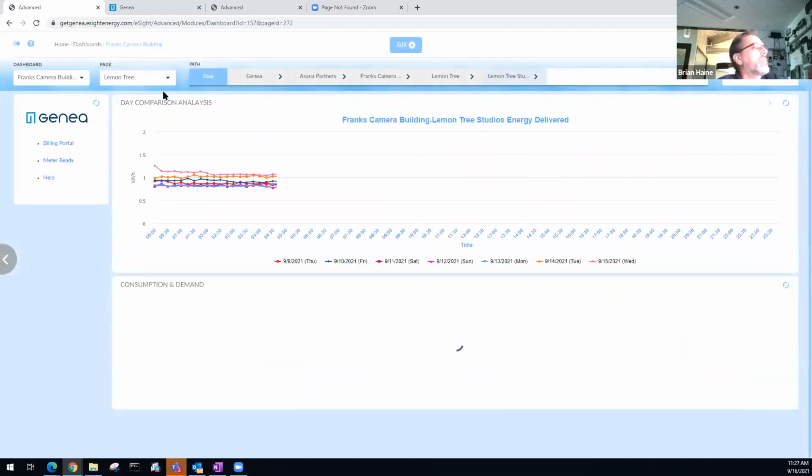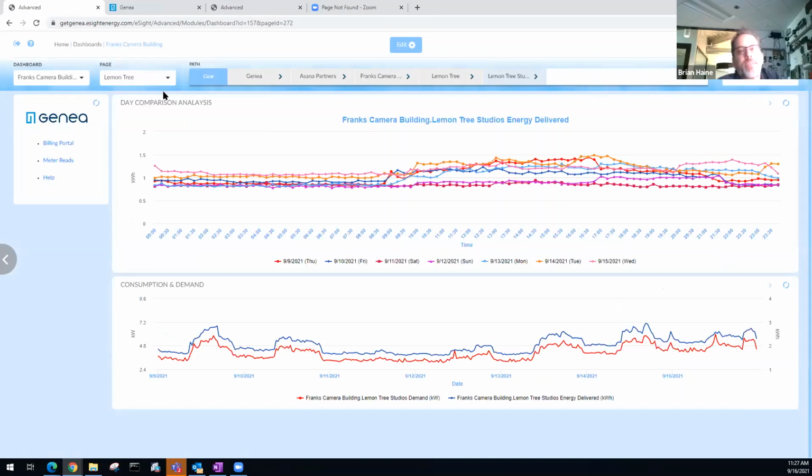We can also look at this data in another way. This is exactly the same data, but instead of being a heat map, it's multiple traces, one for each day, plotted against the 24-hour period. The other thing that's quite interesting on the bottom here, this building has the demand meters. So we've included consumption and demand data in here so that we can look and see what's going on with our demand.